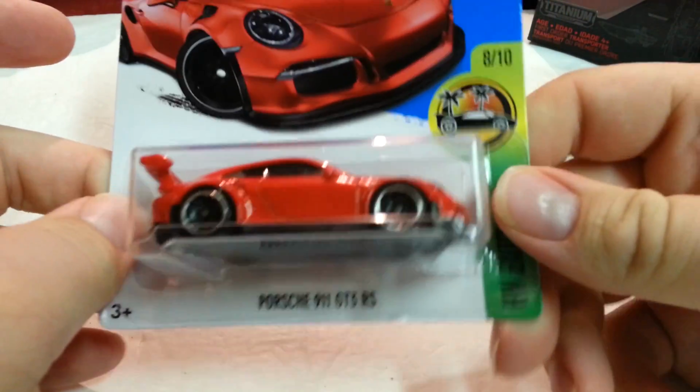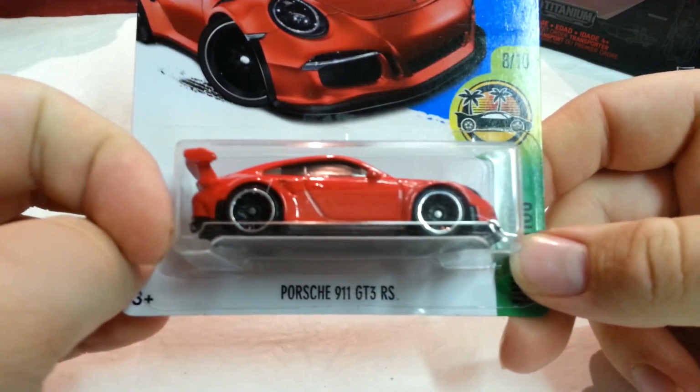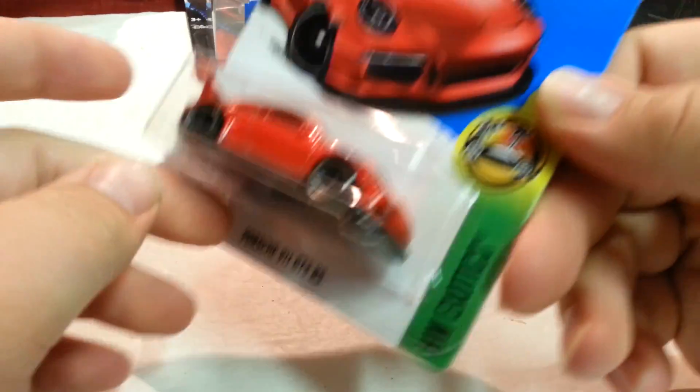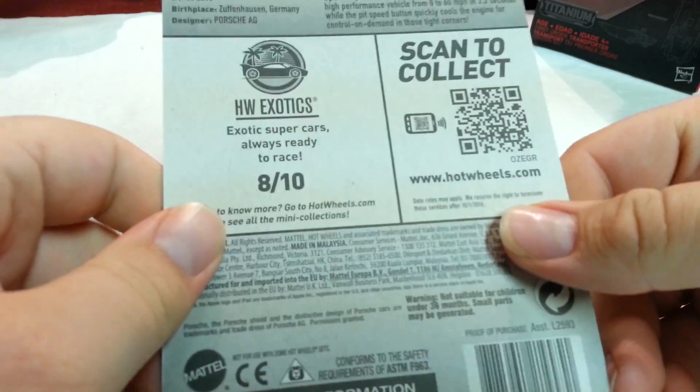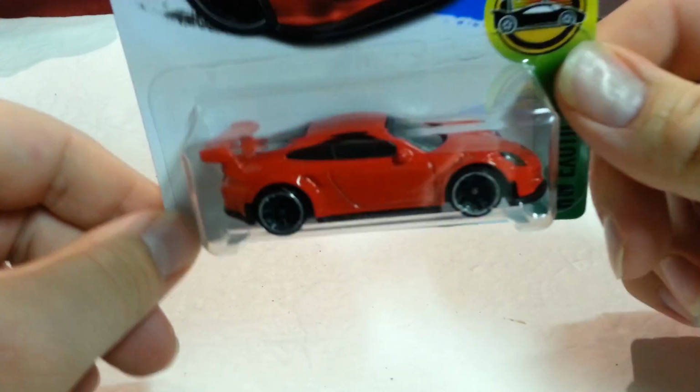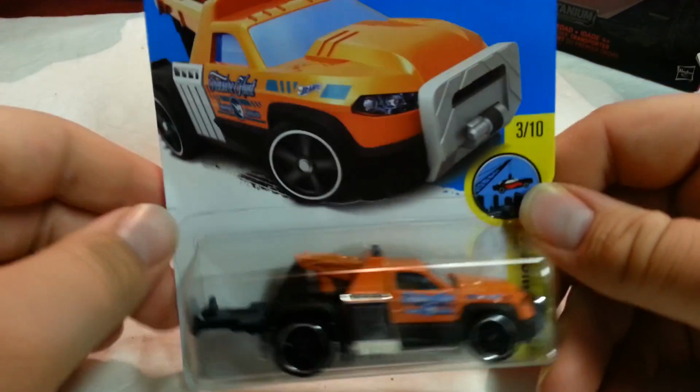I found this at a Walmart, Porsche 911 GT3 RS. It's from 2016. I don't know why I said 13. Exotics. So I'll look at this later. Pretty cool, I guess. And I like when they do the metal spoilers better than the plastic. I think I heard people didn't like them that well. I'm not sure. Anyways, go with the next one.